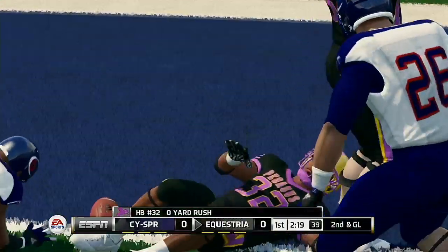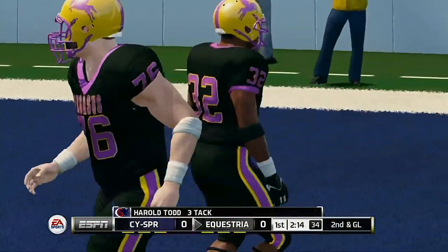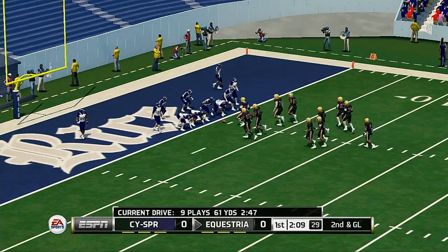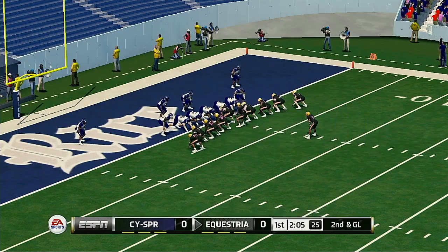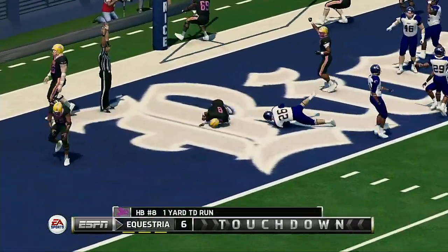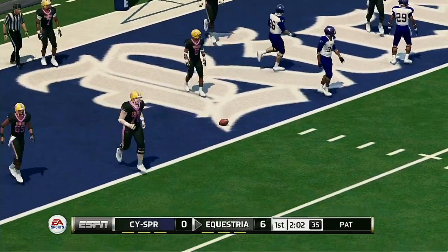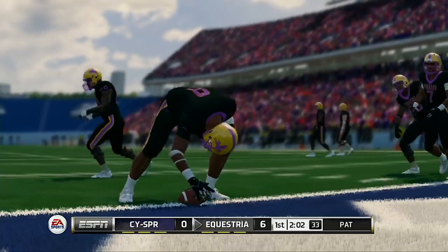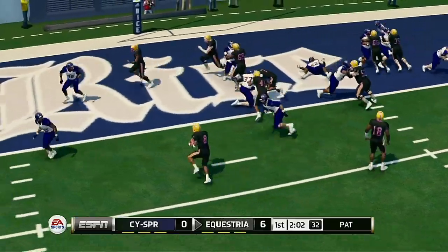Tackle at the 1-yard line. Second down and goal. Ball on the 1. They're trying to stop the run here with a goal line defense. And he gets the touchdown. And a halfback took it in for the score.